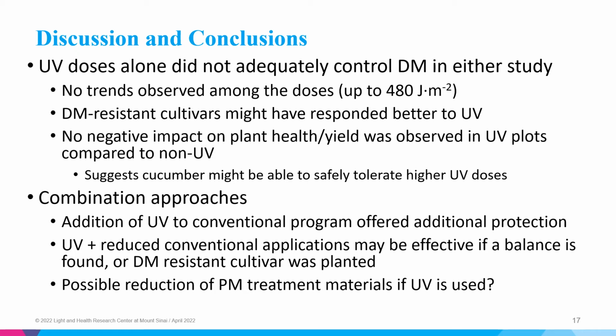There didn't seem to be any negative impact on plant health or yield observed in the UV treated conditions versus the ones that were not treated with UV, which suggests that the plants might be able to tolerate higher doses, which might help to also control the downy mildew better. Also, if downy mildew resistant cultivars had been used, they might have responded better.